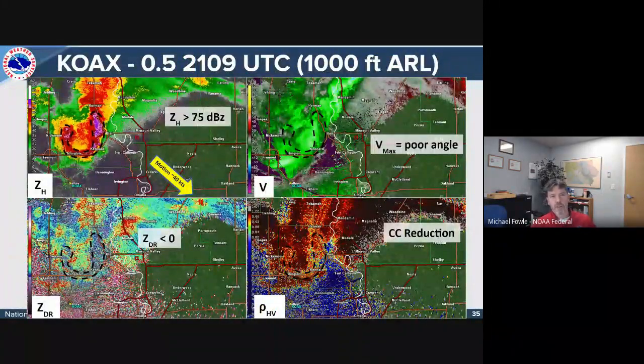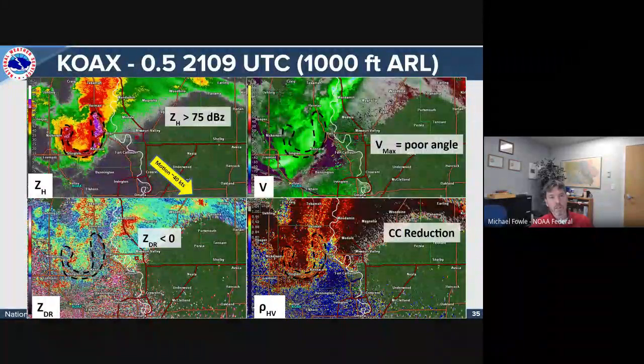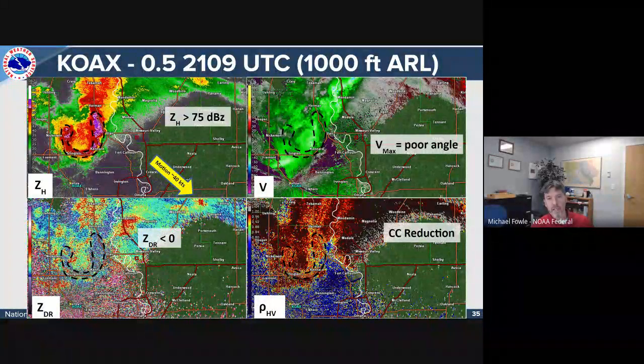Again, kind of an odd structure on reflectivity. You look at this, it almost has this curly Q structure, but you can imagine here in your reflectivity where you're getting, in essence, a little bit of a rear inflow jet pushing in. Again, very high reflectivity there. You can see the ZDR at the surface below zero. So you're getting hail mixed in there.